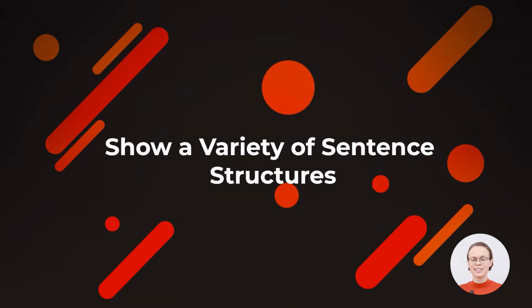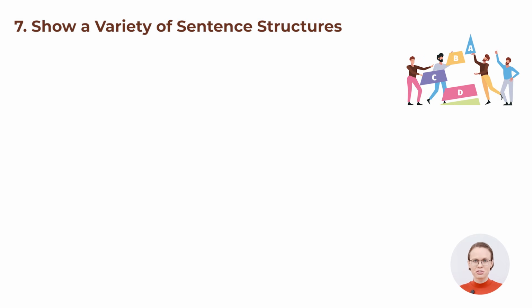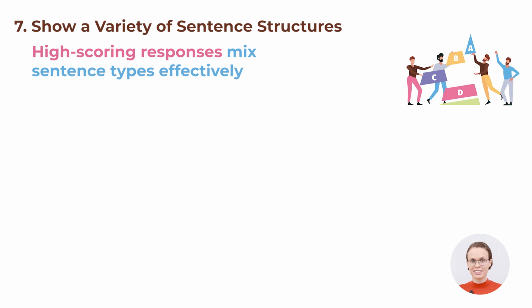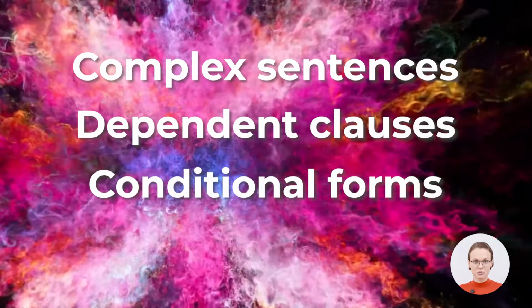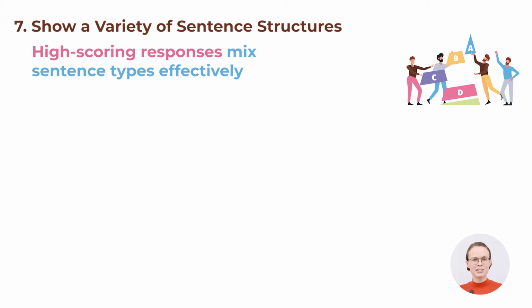Tip number 7 is to show a variety of sentence structures in your response. This is essential for achieving a high CLB level. You need to demonstrate that you can use different sentence types accurately, not just basic sentences one after another. High-scoring responses mix sentence types effectively. This includes complex sentences with dependent clauses, conditional forms, and relative clauses. Let's compare two examples. Here is an example that uses simple structures only.